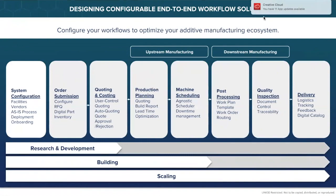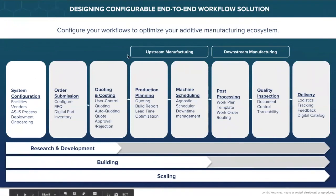And so here, what we found is, as organizations are designing their end-to-end workflows, a lot of folks in the research and development phase are looking for a simple solution, something that can help them process orders, understand their cost, and figure out if there's a good business case for producing 3D printed parts. And then need a simple status update to manage production planning, scheduling, post-processing, because the current setup is pretty simple. Or perhaps you're outsourcing to other vendors who are taking care of this manufacturing overhead.